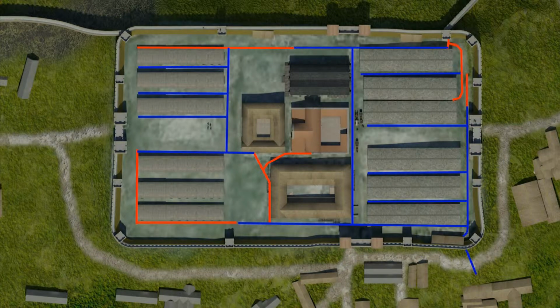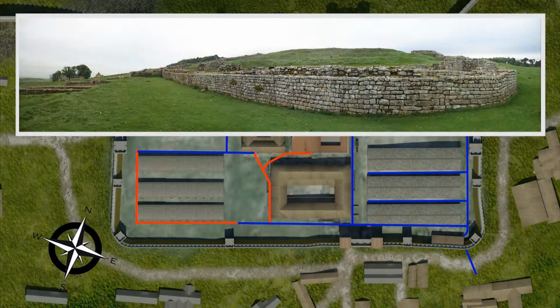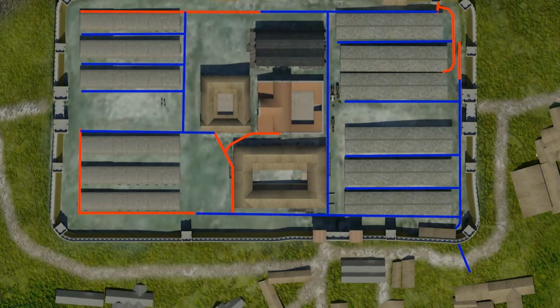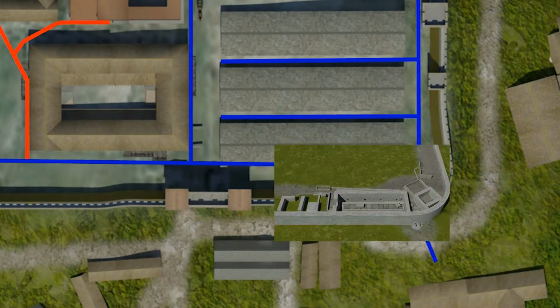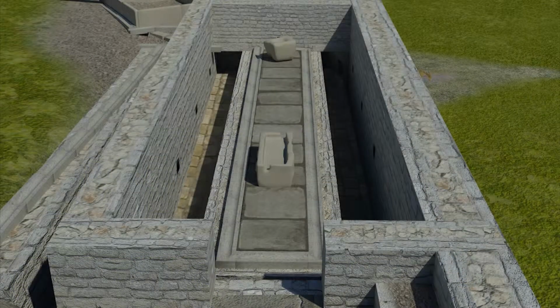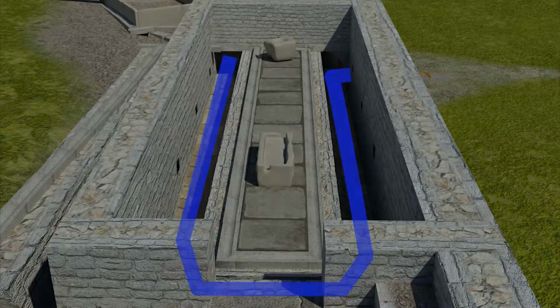The hill the fort was built upon had a natural slope towards the south and the southeast, making the point at which the latrines were built the lowest elevation within the fort's perimeter. So by channeling and directing the drainage system towards the latrines, the Romans anticipated using rainwater to flush away the human waste. Fresh water in, dirty water out.